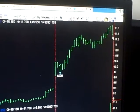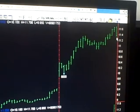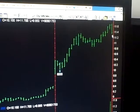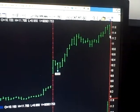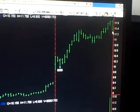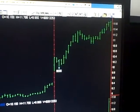But regardless, with the pullback or not, we are holding $6,500 in Cliffs Natural Resources. That is $6,500 open trade profit in CLF. That's just a great trade.